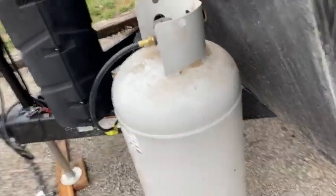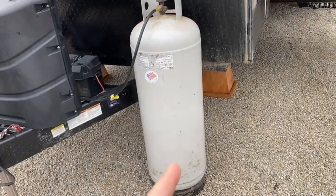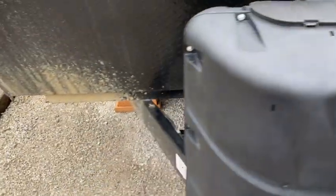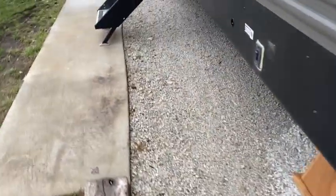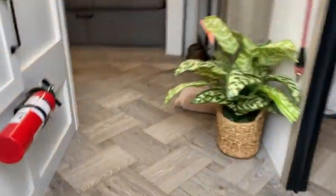Let's walk up here. This is the propane tank I was talking about. I bought that one full for $290. They're usually anywhere between $500 and $800. I've got my reserve tanks in here. They're all completely full. So let's go back inside. I'll show you what I use for space heaters.